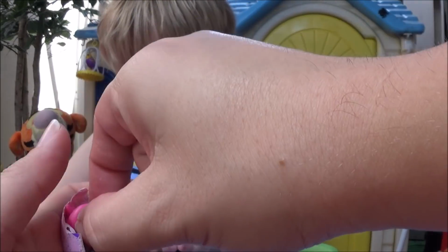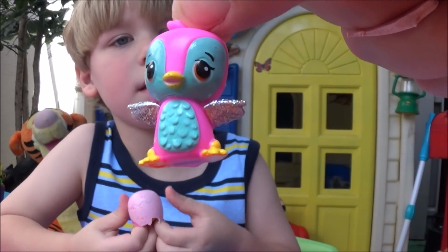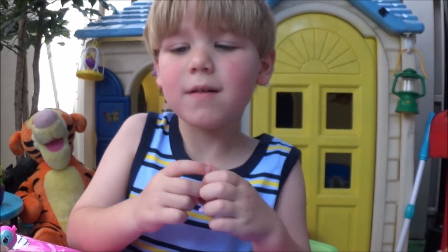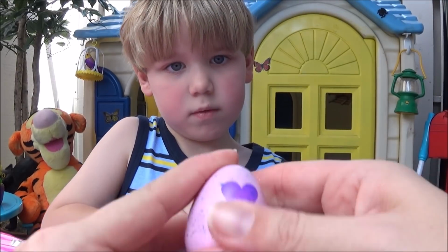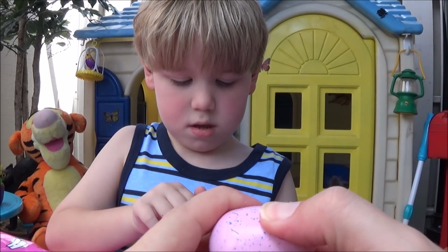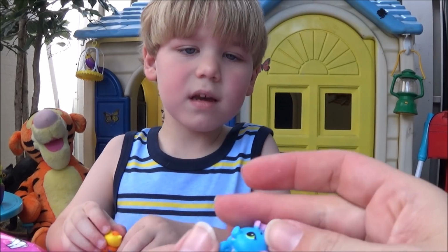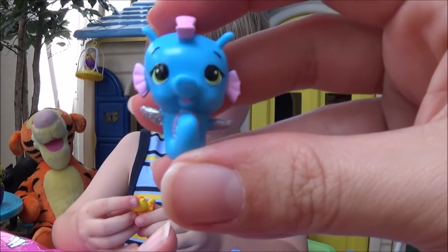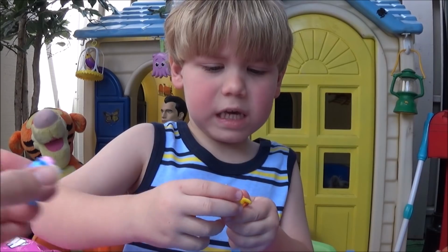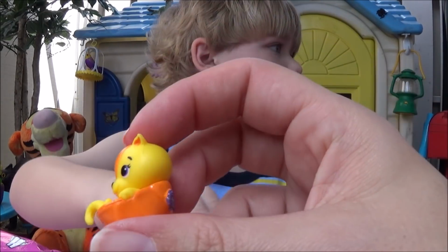What is this? Let's see what it got. Oh, I think I got... so cute. I'm going to race you. Turn pink. Oh, what is it? Go. Oh, it's a seahorse. Oh, I got the cutest one. Let me see. What is it?